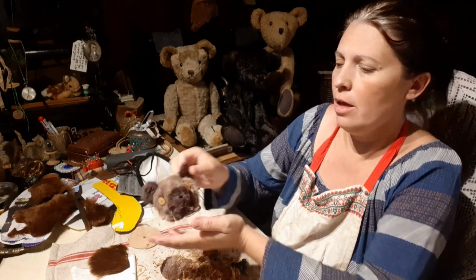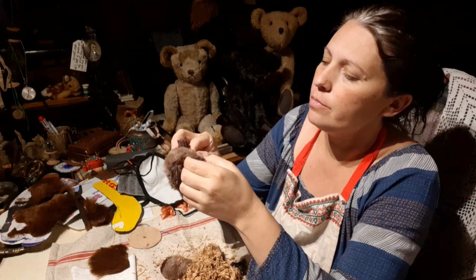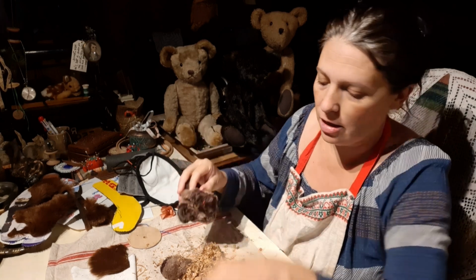And now we've got a nice little head. It's got a shape again. We need to take these little eyes out and give him back some original eyes.